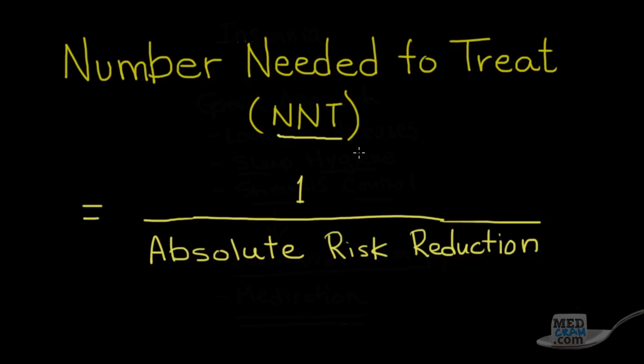And you can see here that the lower the number is, the more powerful that intervention is. The one I love to talk about, because it's so obvious, is parachutes and people jumping out of planes. How many people jumping out of planes do we need to put a parachute on to save one life? Of course, I mean, a parachute is extremely effective.